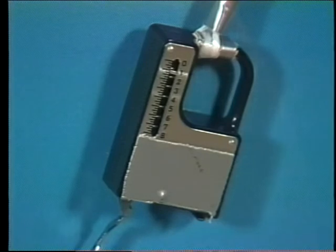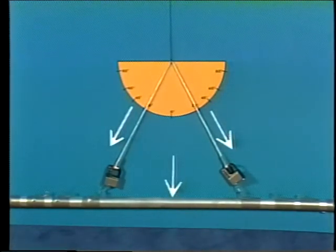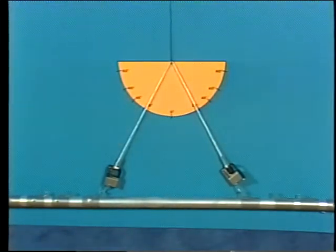Each scale reads 1 1/4 pounds. Each sling is under 1 1/4 pounds of tension. If we add the two measurements together, we get 2 1/2 pounds. So the total amount of tension on both sling legs is greater than the weight of the load. That's because the slings are spread out at an angle. They're being pulled outward and downward. As we increase the sling angle, the tension should increase.